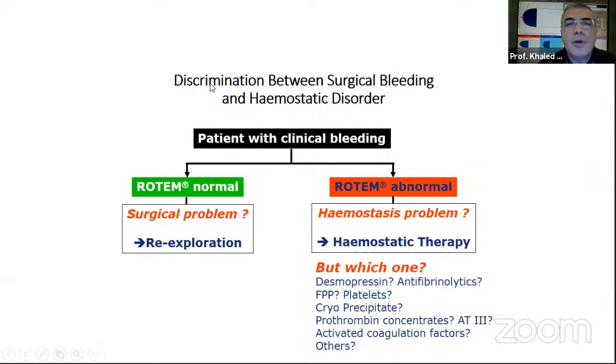What is the importance of this ROTEM? It is going to help us during surgery to know if the bleeding is from a surgical reason or it is due to coagulopathy.